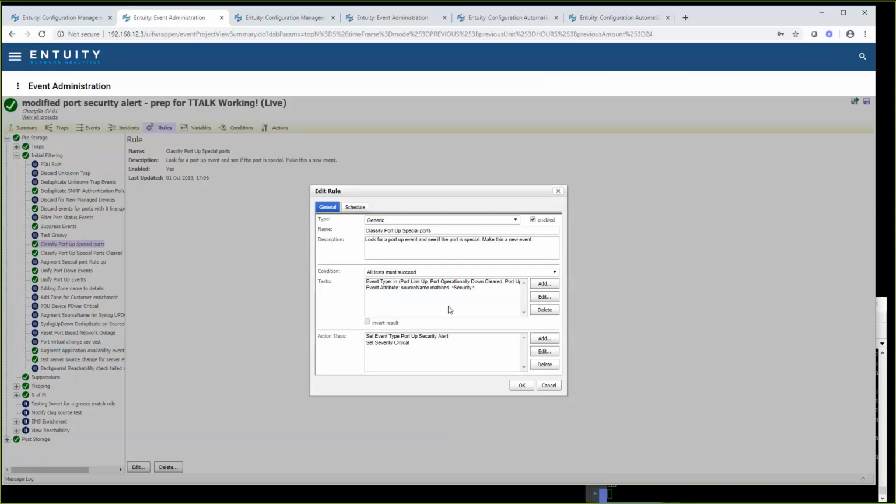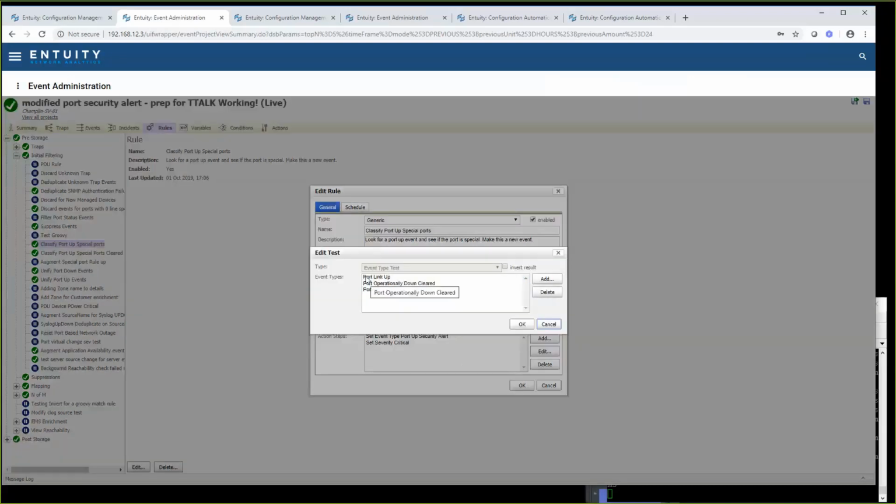This rule specifically is doing 4 things. It's applying 2 tests. The first test is looking at the type of the event. Is it an SNMP trap-driven link change? Is it a poll-based link change?